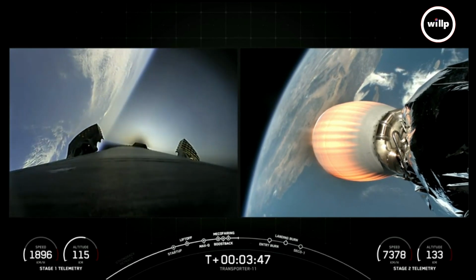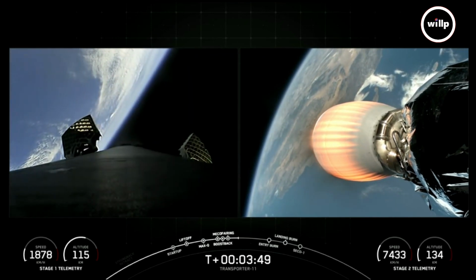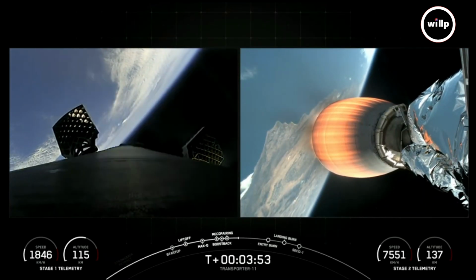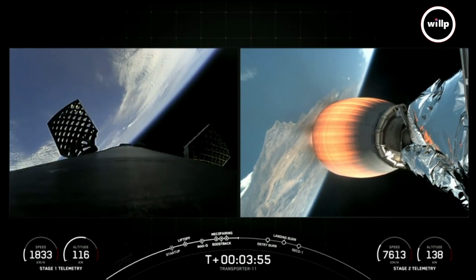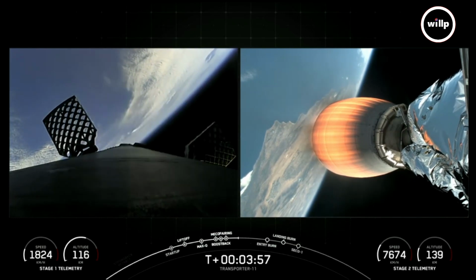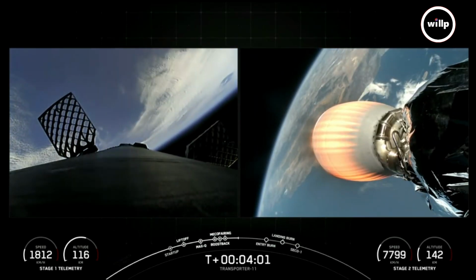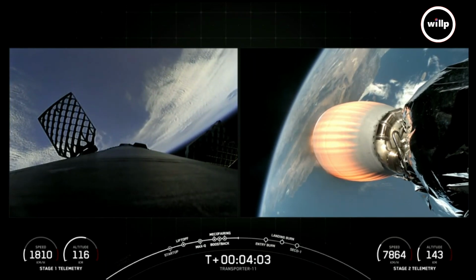You can see the grid fins deploying on the first stage. We're seeing some white gas there. That's expected on the left-hand side of your screen. Those are our attitude control system that is helping orient the stage to get the heat shield pointed in the right direction for the upcoming entry burn.